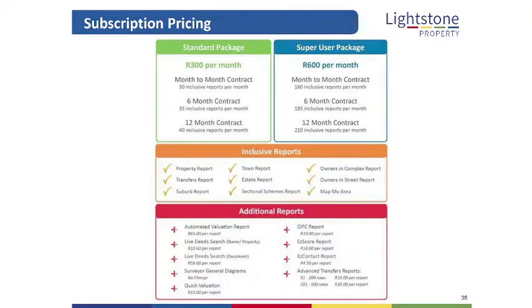And then lastly, I just wanted to go through the subscription pricing. So we have two different types of packages. We have a 300 Rand and we have a 600 Rand. So depending on the usage that you do. So it is a usage-based system. We've got a month-to-month, and it's broken down into three types. So a month-to-month contract on the 300 gives you 30 reports per month. 6-month contracts gives you 35, and the 12-month gives you 40 reports per month.